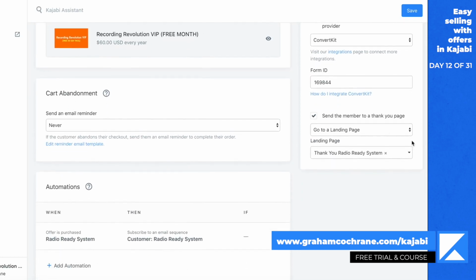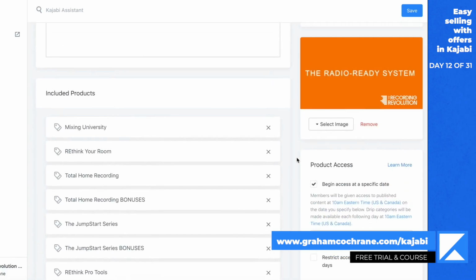And then I want you to send them to a thank you page. Remember those pages I showed you a second ago that you can make inside of Kajabi for free? Well, I made one called the Radio Ready System thank you page, and I want them to be sent to that immediately after they purchase. It has a video from me that welcomes them and tells them what to expect and how to use the Radio Ready system. It's pretty cool. So you can control all of that in offers.